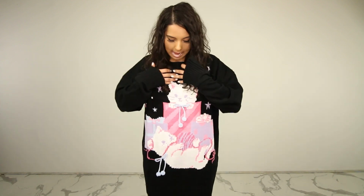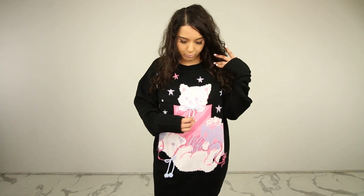It's got a cat with some presents, and we got more furry balls on here. Lots of furry balls. That's what she said? It's very free flowy. It's not supposed to be super form-fitting or anything like that.